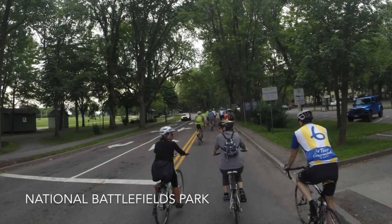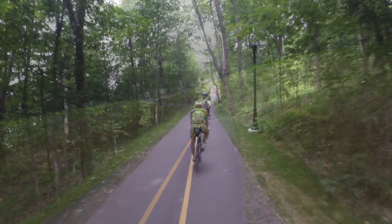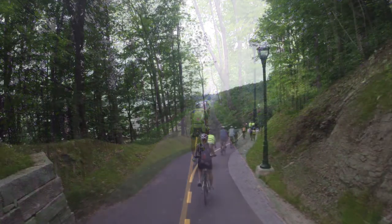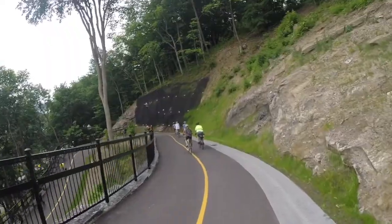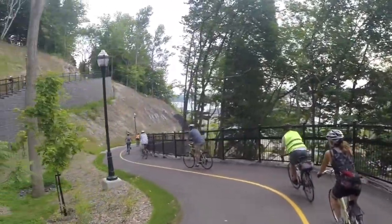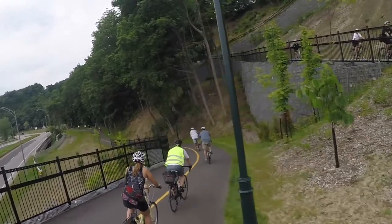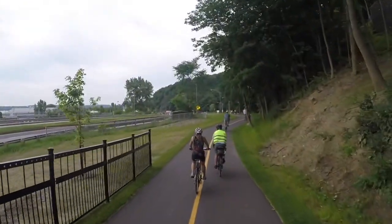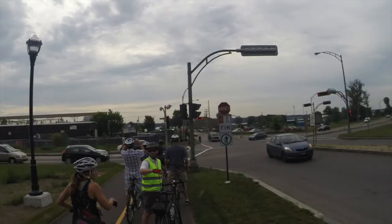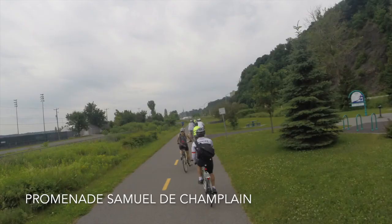We then made our way to National Battlefields Park in the Plains of Abraham to try out a brand new multi-use path down Gilmore Hill. This path includes historic information boards and public art representing the British advancing up on the city. After a hop, skip, and a jump, we were on the Samuel de Champlain Promenade along the St.